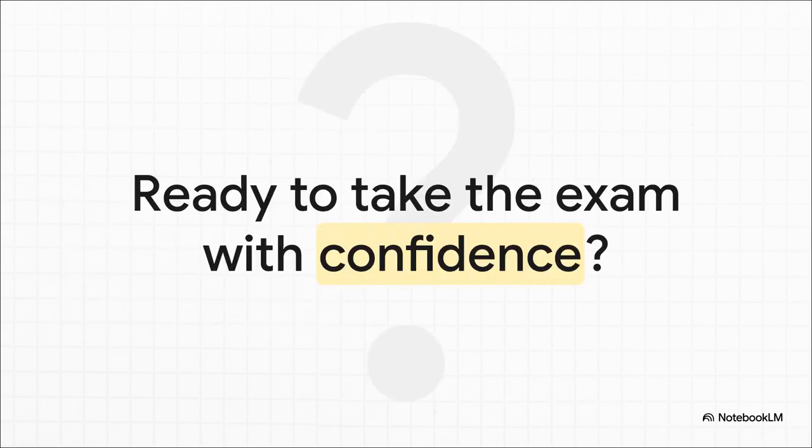With this framework, you can stop seeing the reading section as some impossible barrier and start seeing it for what it really is, a puzzle that you now know exactly how to solve. This challenge is now your next professional opportunity.